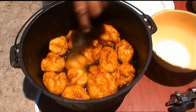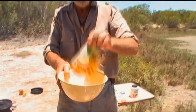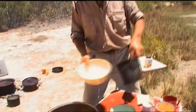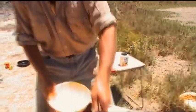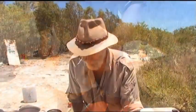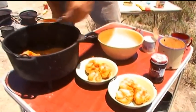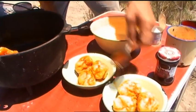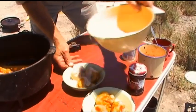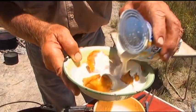Well, the dumplings are ready and they look really good, but what we have to do is finish it off with some instant custard. See it there? Instant custard powder, which is great to carry in the bush, and around about 1 1/4 cups of boiling water, and I'll just stir that up for a couple of minutes until it's nice and smooth. Just get some of this nice sauce, a little instant custard on top, and as a treat in the bush, tin cream.